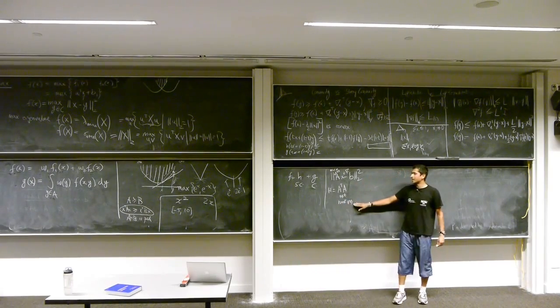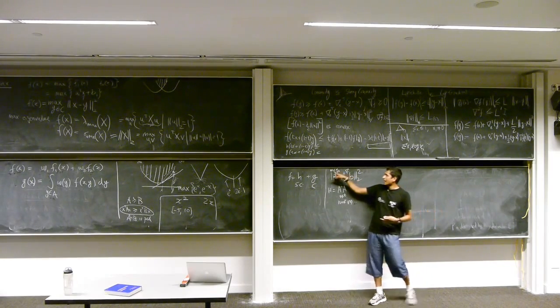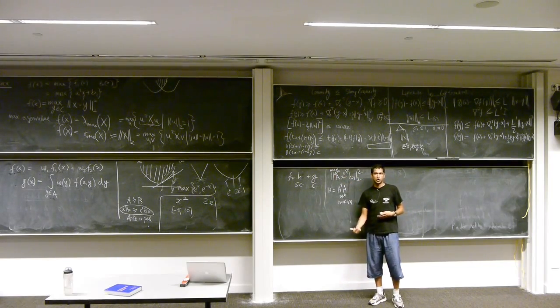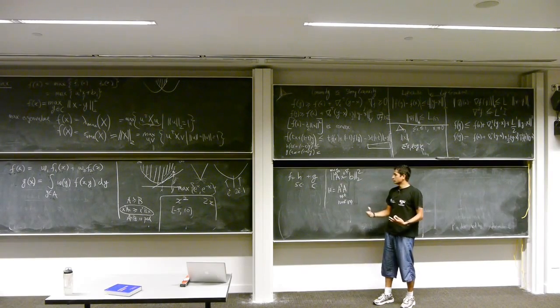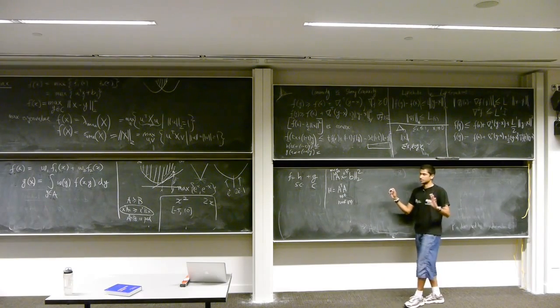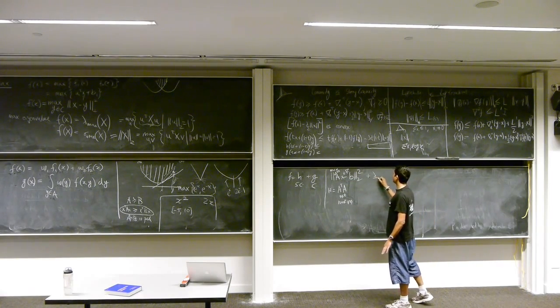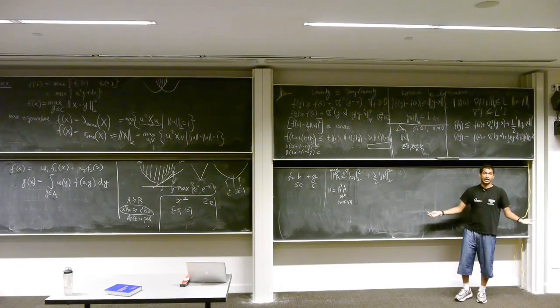So clearly it has a bunch of 0 eigenvalues. It has N minus M 0 eigenvalues. So it's not strongly convex in general. If M was greater than or equal to N, then this could be strongly convex. It depends on whether A was full rank or not. So basically, this function is not strongly convex in general, but as soon as I add a ridge penalty, this is always strongly convex no matter what A is.